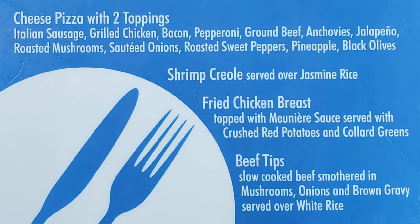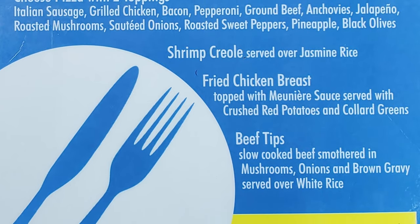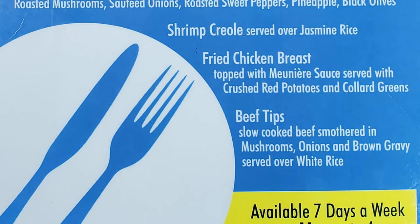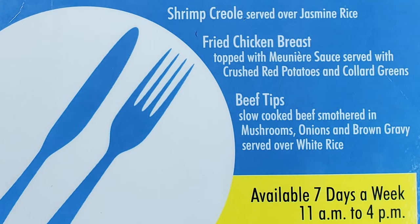Fried chicken breasts topped with meunière sauce served with crushed red potatoes and collard greens. Beef tips, slow cooked beef smothered in mushrooms, onions, and brown gravy served over white rice. Seven days a week availability, 11 to 4.